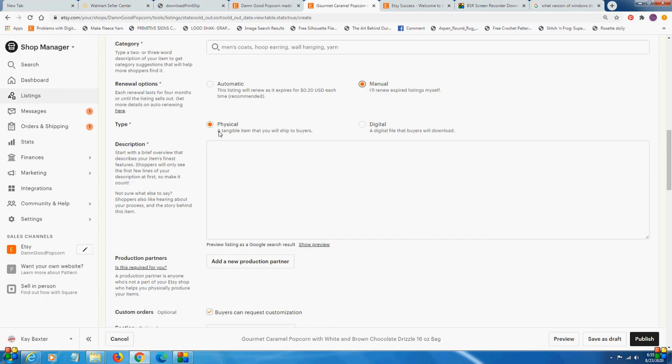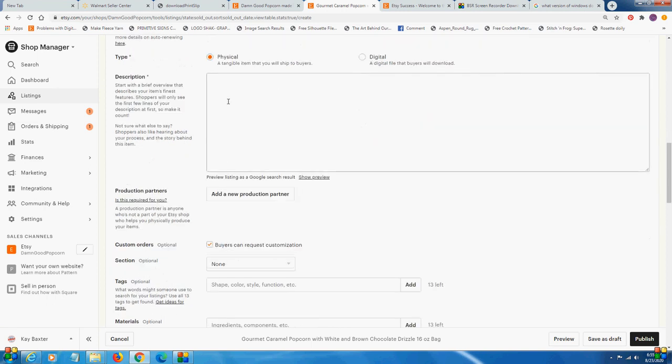Here's where you put if it's a physical item or a digital download. Then you're going to fill in your description. Sorry about that. Here's your description. Remember, only the description goes here. Don't fill this up with a bunch of other stuff. Only the description of the item you're selling.